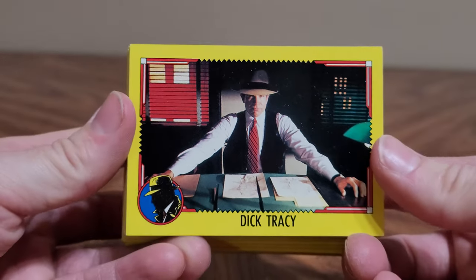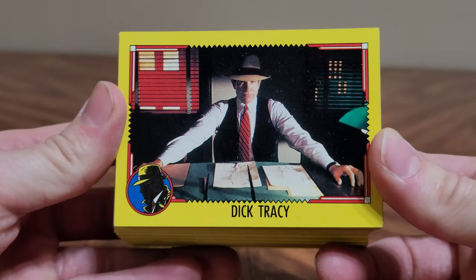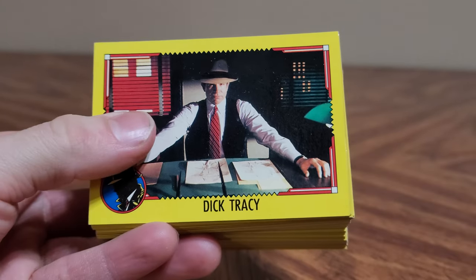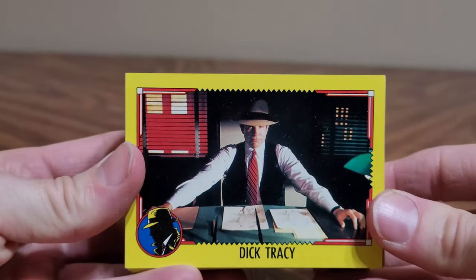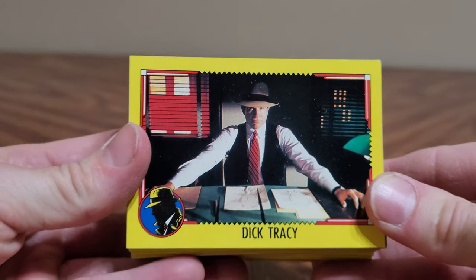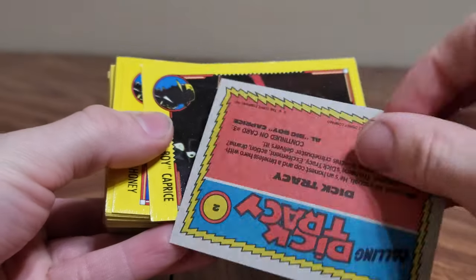You didn't know it was based on comics? Nope, I did not. Well, for anyone that doesn't know, Dick Tracy is a detective. And he usually wears a yellow trench coat and hat. Like the man in the yellow hat from Curious George, only this character is a lot older. When was Curious George even a thing?